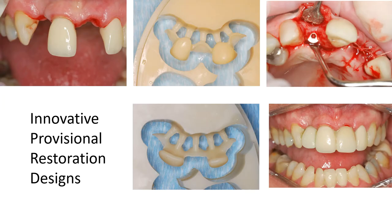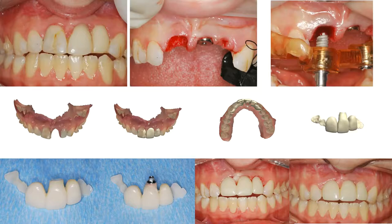We can come up with all kinds of innovative provisional restoration designs. And again, it's really simple and easy today. Here you see milled ones, but today we can extract teeth, take digital impressions, have our virtual technician create a quick design for us, and then print right then and there and insert these provisional restorations. Or if not on the same day, then it can be for another day.